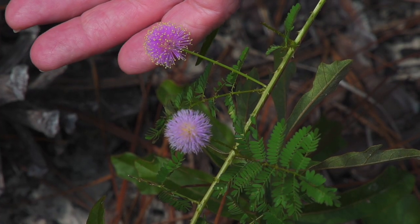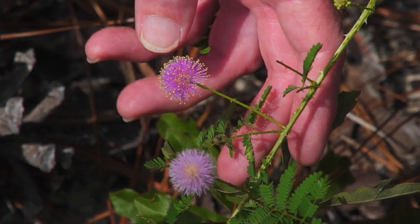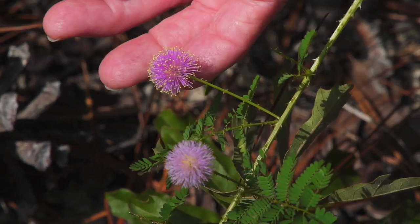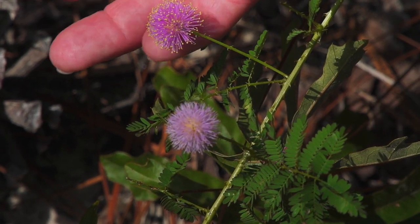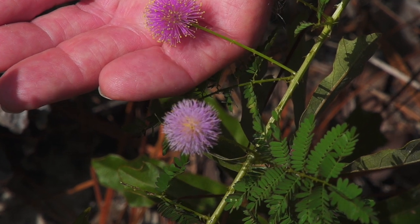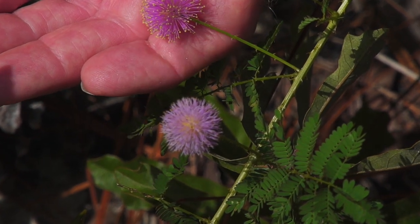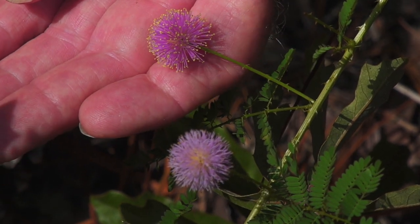Another legume. This is the little very prickly plant called sensitive briar. Its genus is Mimosa. The species is Mimosa quadrivalvis. Common in the high sandy lands. Beautiful flower. Many flowers in this flower head that my finger is under.